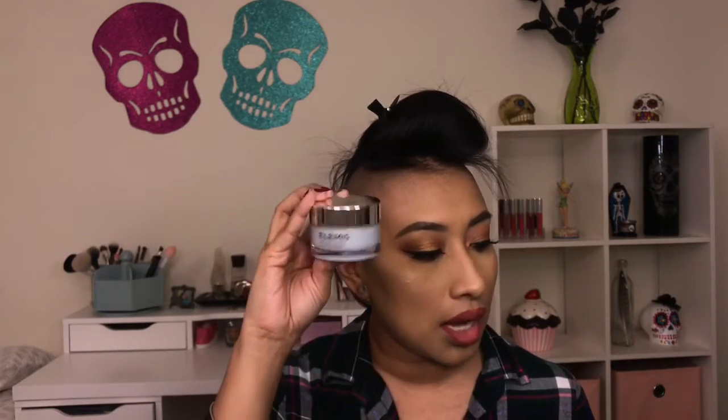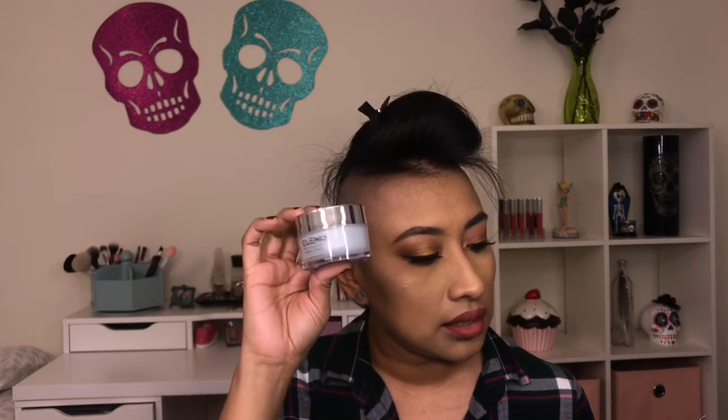OMG. Next thing I see here is the Elemis Pro Collagen Marine Cream. Okay, so we have some skincare in here. Let's see. Okay, cool. Look at that. Elemis Pro Collagen Marine Cream. Let's see what it smells like. It smells good. It smells clean. So the Elemis Pro Collagen Marine Cream is to reduce the appearance of wrinkles. Cool. And this one retails for $89.